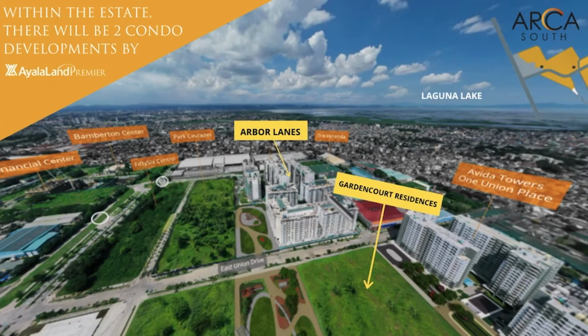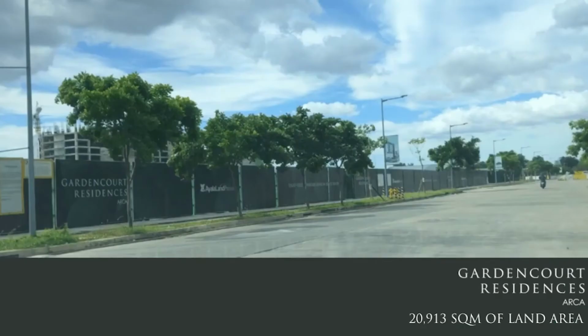Within the estate, there are 2 condominiums that are being built by Ayala Land Premier, Arbor Lanes and Gardencourt Residences. You can check out my other videos for more information on Arbor Lanes. But today, we will be talking about Gardencourt Residences.